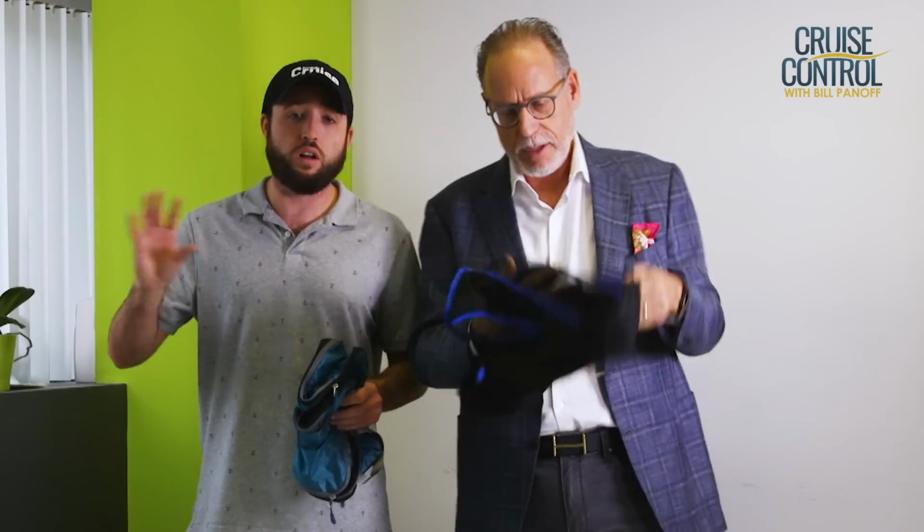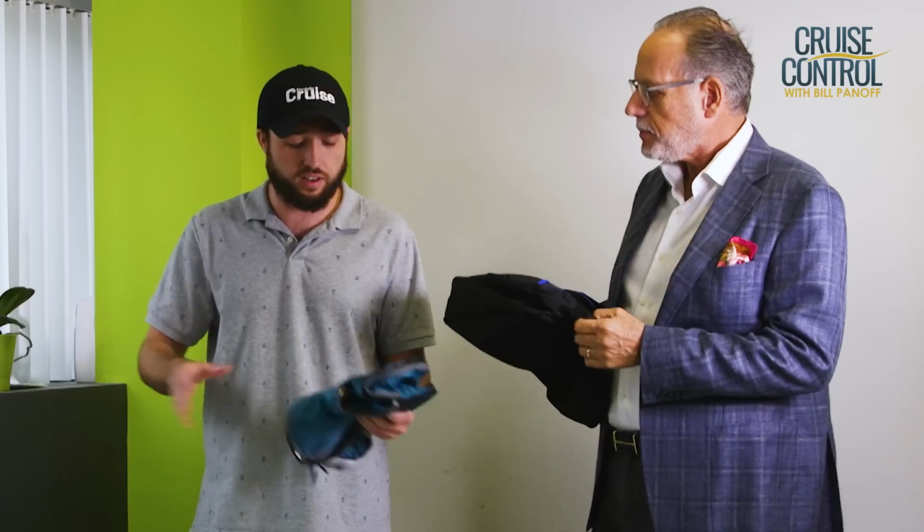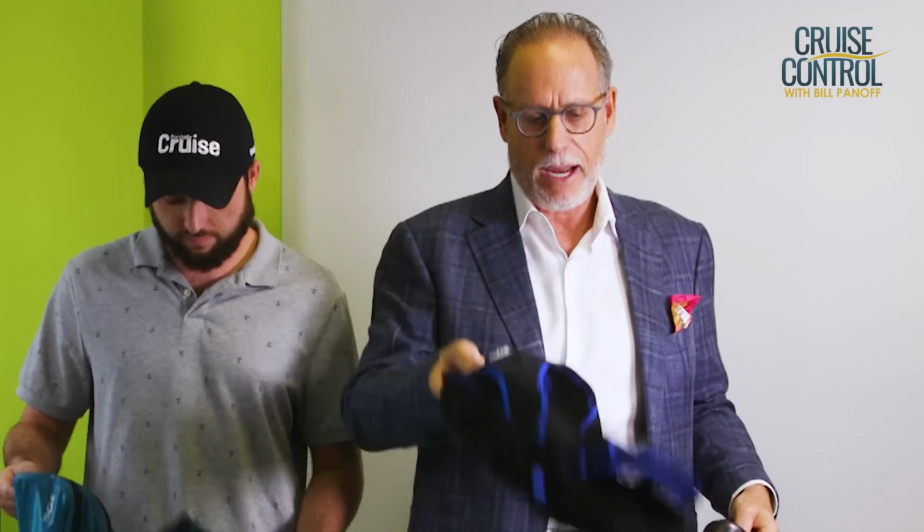Very well made too. Unpack in your hotel room or in your stateroom. You can put everything in the closet and then you won't have bags taking up space. Right. Very handy. Super handy. They feel good, great texture, excellent quality.